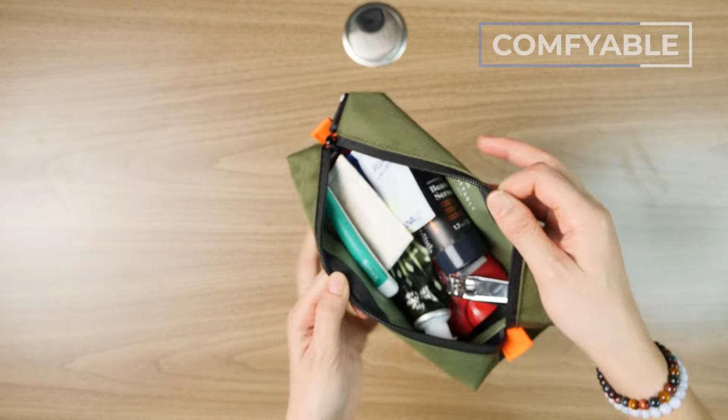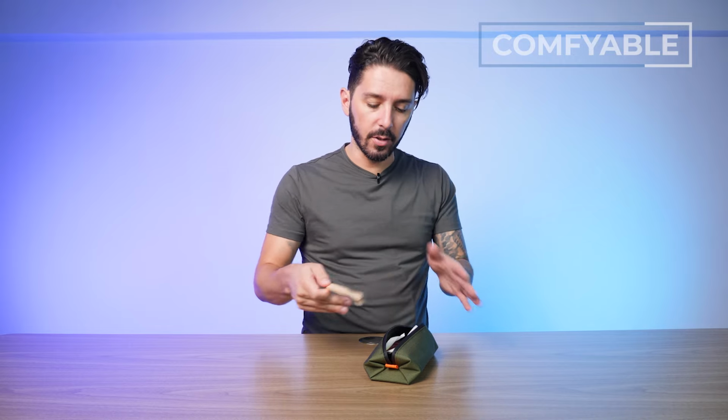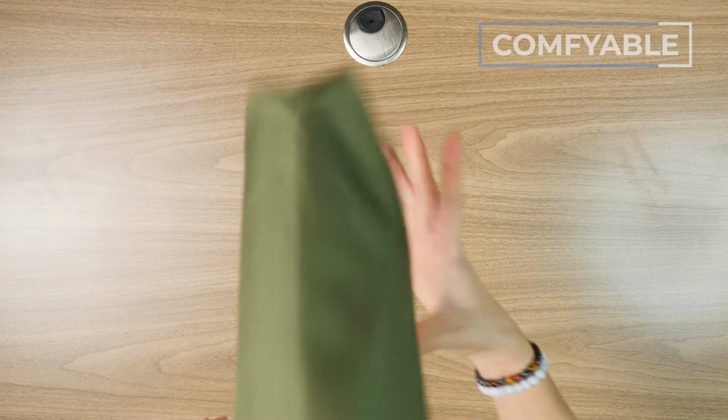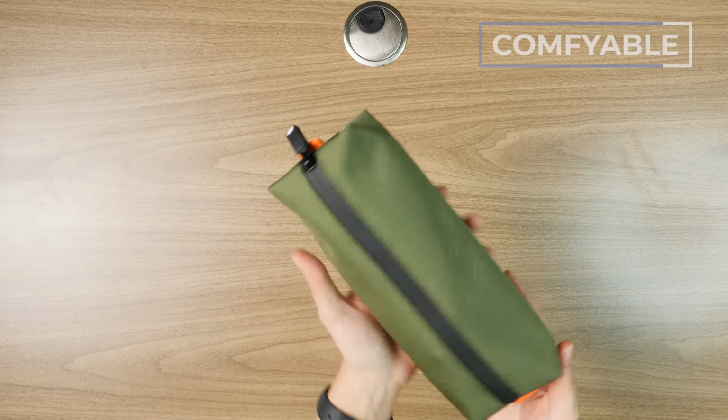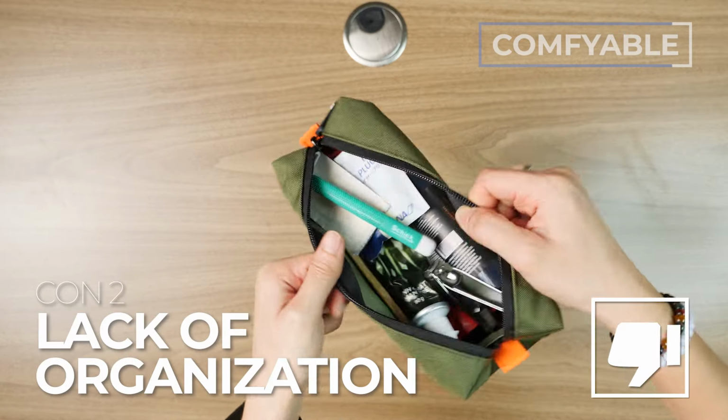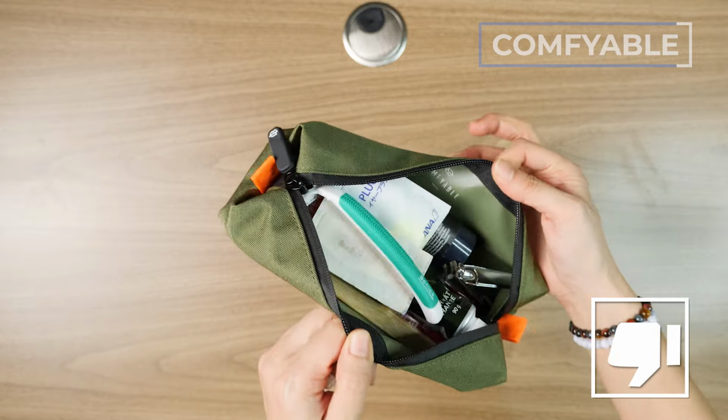One thing to note though, because of the lack of pockets, there's no real area for your toothbrush, so you might want to have a toothbrush holder to keep it away from your other toiletry gear. The pros, it's quite versatile. It's got a minimalist design and it's compact. But the cons is there's no hanging system and there's no organization, just kind of a mess in there, which you're either gonna love or you're gonna hate.